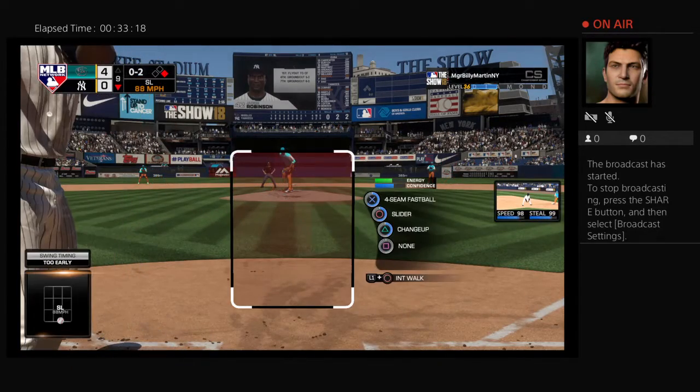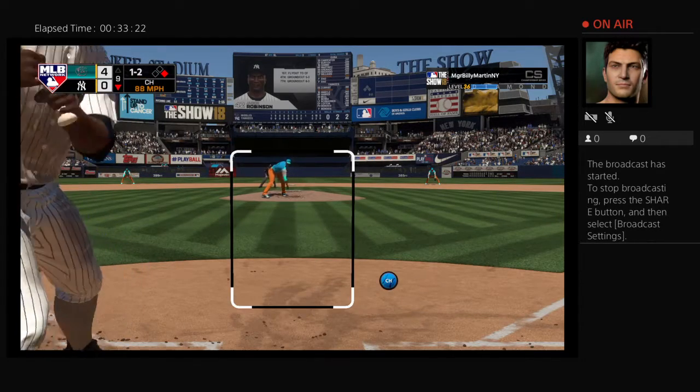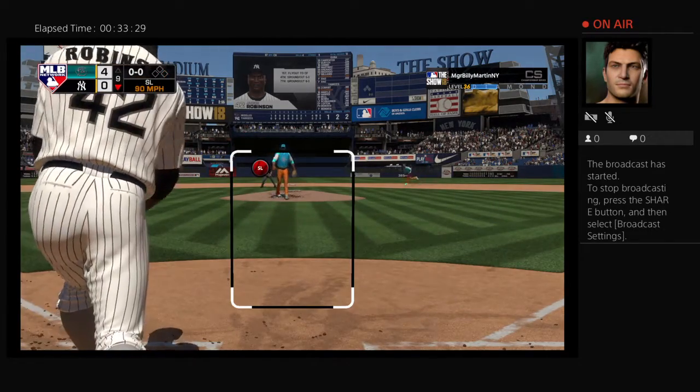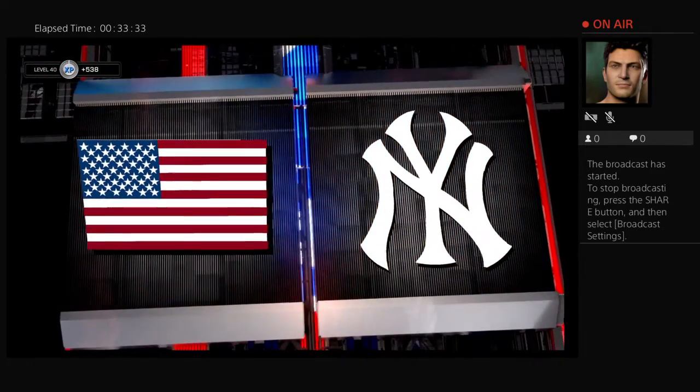Swing and a miss, and they're up against it now as they're down to their final strike of the afternoon. Can't get him to chase. It's 1-2. As a hitter, you got to be staunch in your game plan. Swing and a miss. He struck him out, and that'll do it here as the ball game is over.